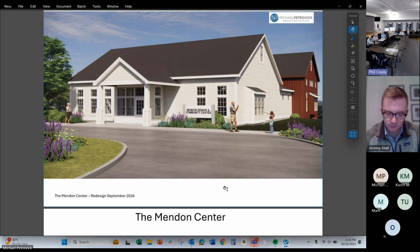And so as we went through this process, the committee came to the conclusion that this type of architecture, when we proposed this, would actually really fit the town of Mendon really well and look really beautiful in that field up there. And it's my understanding that was once an orchard. So this could start to recall the farm that might have been there at one time.